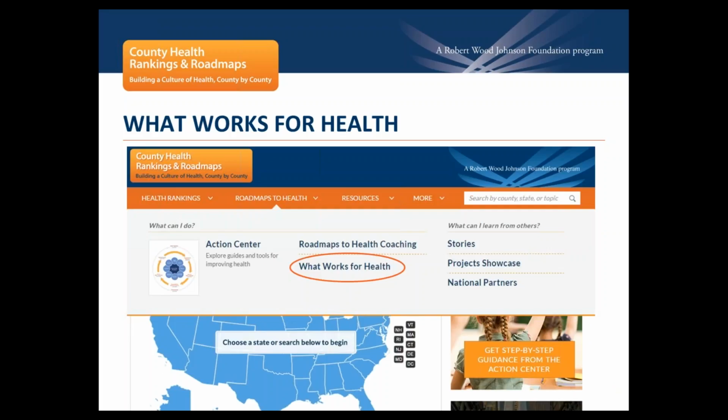So let's take a look at what this looks like. You can find What Works for Health from the County Health Rankings and Roadmaps homepage. You'll see it's located under the Roadmaps to Health tab across that orange bar at the top. It also sits in the Choose Guide.